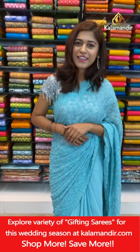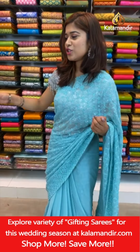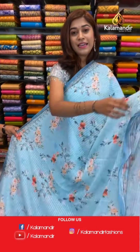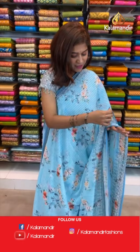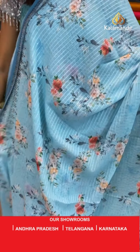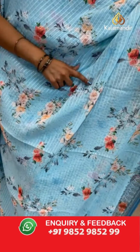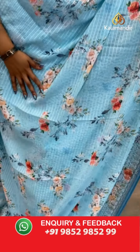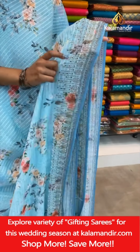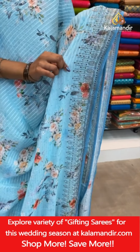Welcome back, beautiful ladies. Here I am continuing today's collection. And this is another beautiful pattern in light blue shade, you can see here. Floral print completely and sequence design. Vertical sequence design you can see on the whole saree. Coming to the border, we have a beautiful pattern on the border as well with stone works, heavy stone work.